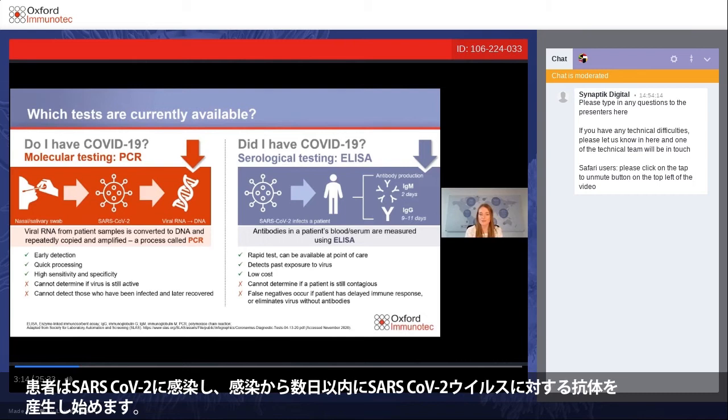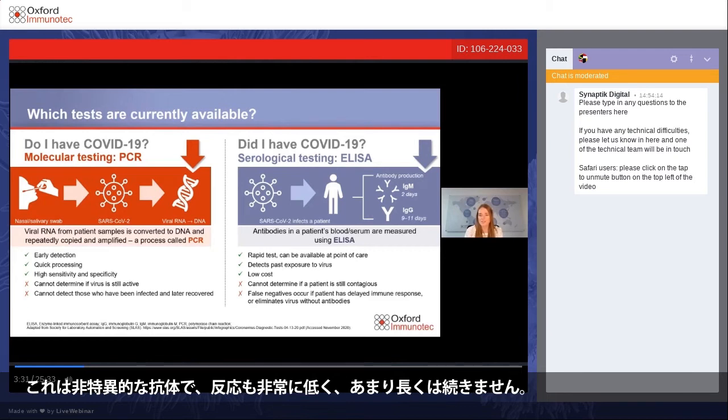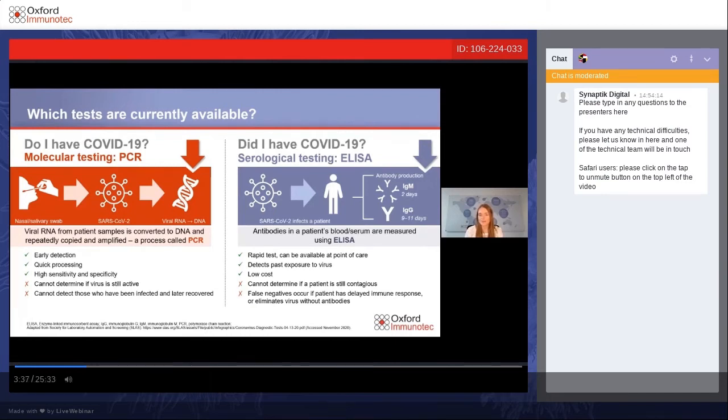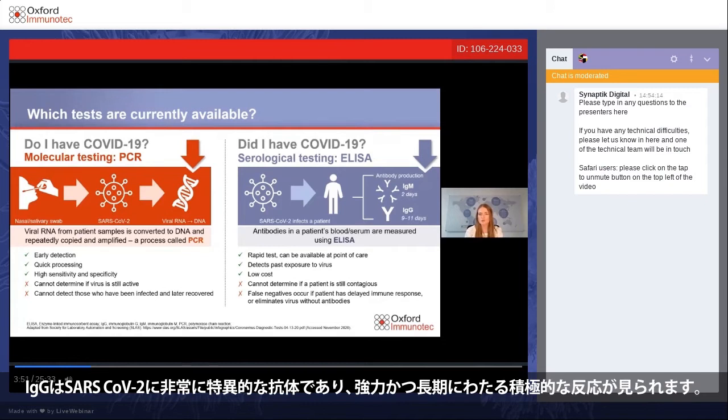What happens here is a patient becomes infected with SARS-CoV-2, and within a couple of days of being infected, they start to produce antibodies against the virus. The first antibody they produce is the early antibody, IgM, within about 2 days. This is a fairly non-specific antibody, and it's also quite a low-level response, and it's not particularly long-lasting. However, they then start to produce the later antibody, which is IgG, about 9 to 11 days after exposure to the virus. IgG is highly specific to SARS-CoV-2, and it's also a really robust, really long-lasting antibody response.